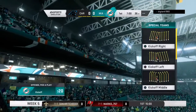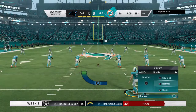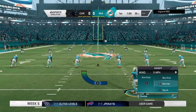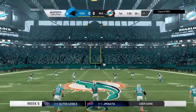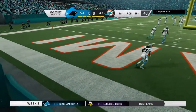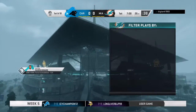In Miami Gardens. Nothing like the fanfare of introductions to an NFL game, and that was in evidence a moment ago. Fireworks, pyrotechnics, you name it. This crowd is ready as their guys get set to match up between the Carolina Panthers and the Miami Dolphins. And this will not be returnable. It's out of the back of the end zone for a touchback.